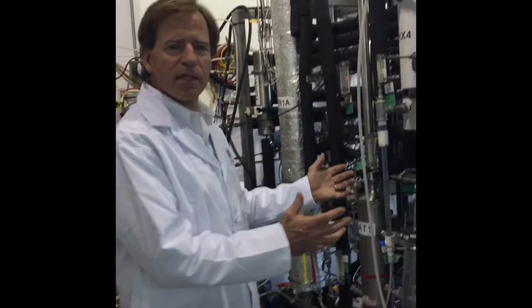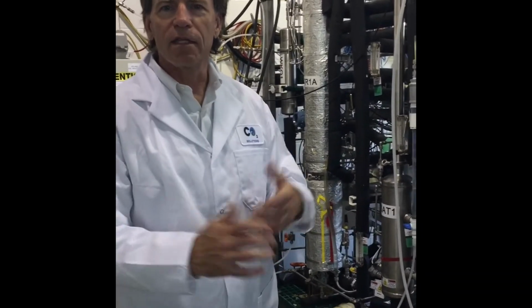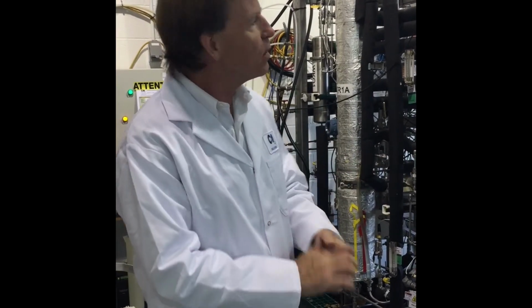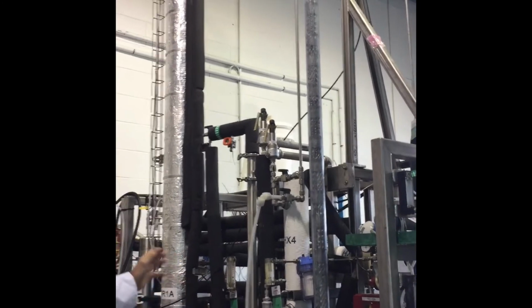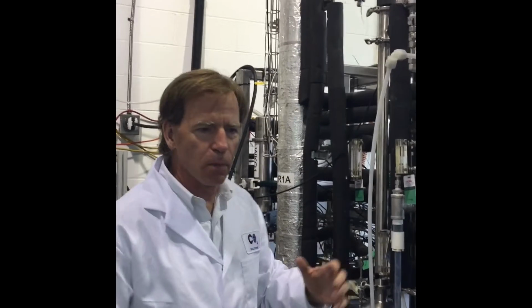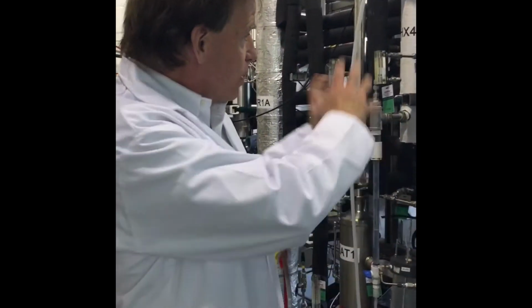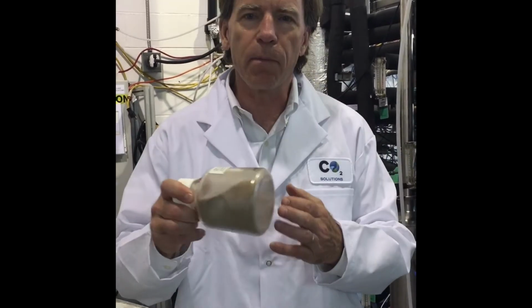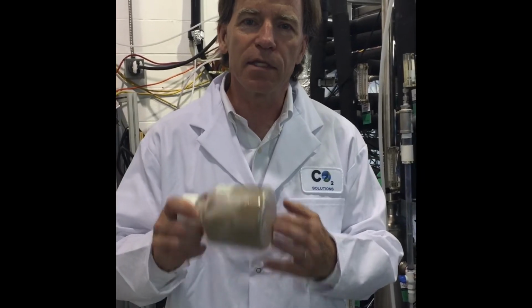Over here you find a setup, our mini pilot, that demonstrates the use of the equipment, very standard gas treatment equipment. So over here you have an absorption column. And over here is the stripper column. And so basically we run through this equipment a solvent that contains an enzyme. It's carbonic anhydrase enzyme, the same enzyme that all living organisms use to regulate CO2 in their bodies.